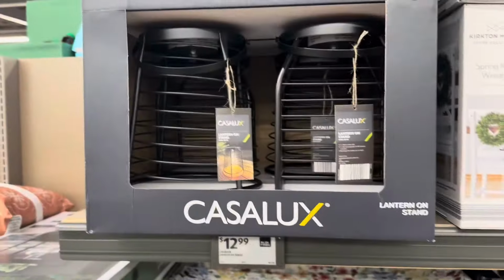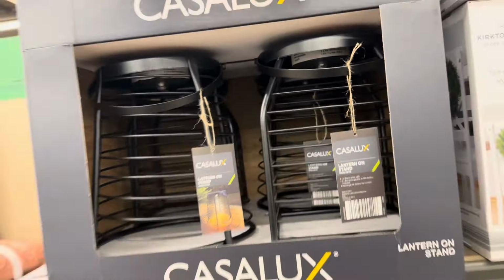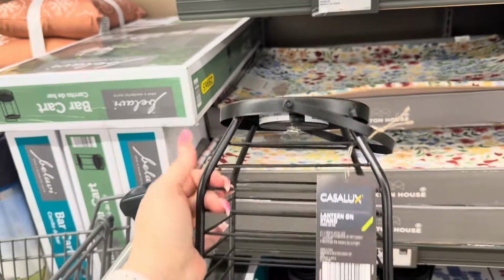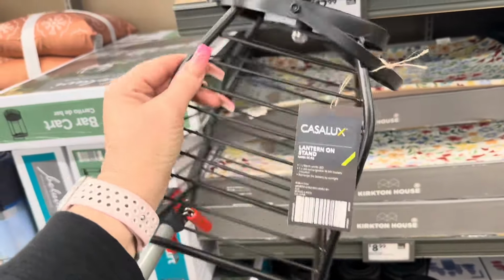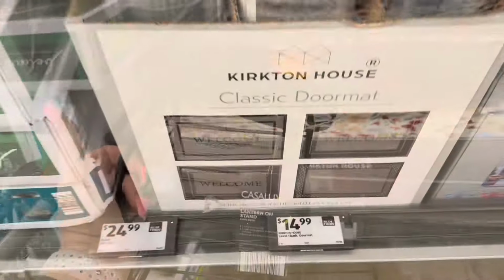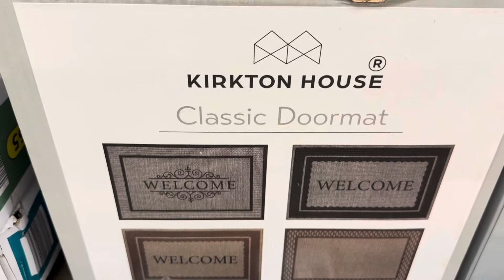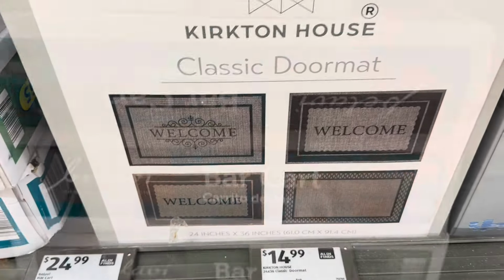Look at these beautiful lanterns. It says lantern on stand. Oh, here we go. It is solar. This is so pretty. Yep, it can hang or it can stand for $12.99. Wrought iron, if you didn't want black, you could also spray paint these. This is nice. For $14.99, they have these 24 by 36, the classic doormat. 3 that say welcome and 1 that's just plain with a border. This is really cute.